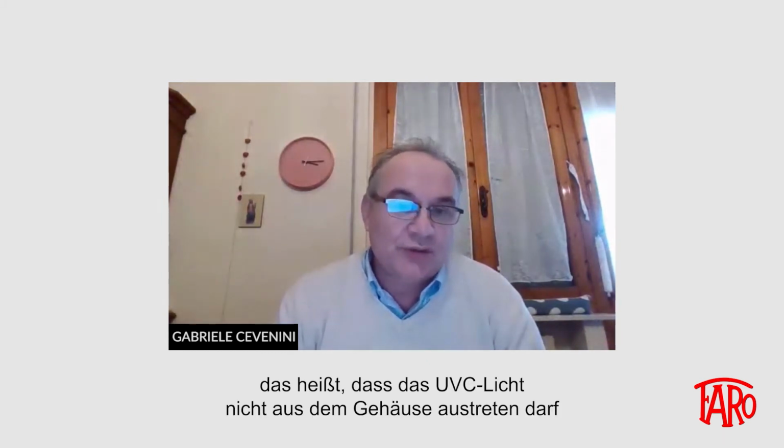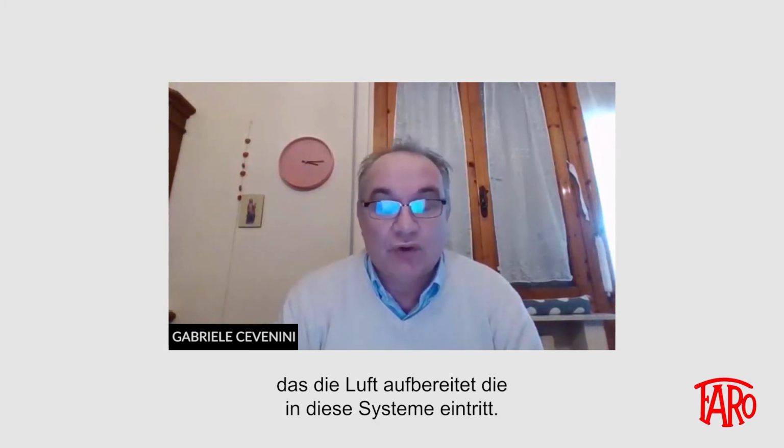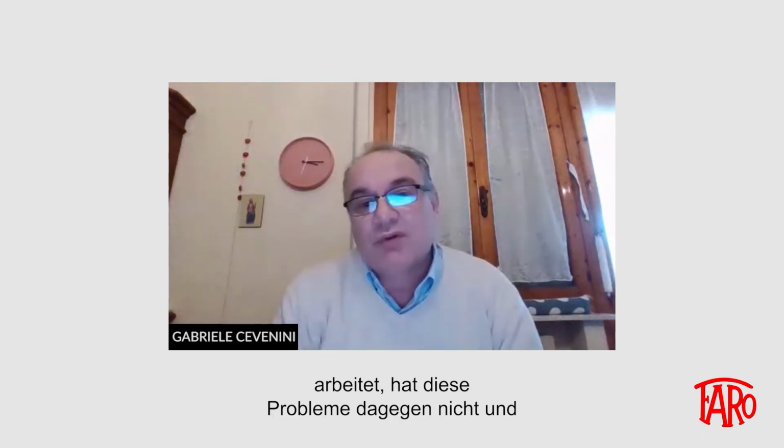This tool acts on air. This means that an air purifier acts on air only, and not on surfaces, because it is typically made of UVC lights, which need to be checked very carefully for safety. Basically, UVC lights must not come out of the casing, which acts on the air entering these systems. Conversely, Sidèrea uses near UVA light and therefore does not have these problems and is specific for surfaces. Its action on air is less important. So typically these systems are used in a complementary way, both used to complement each other.